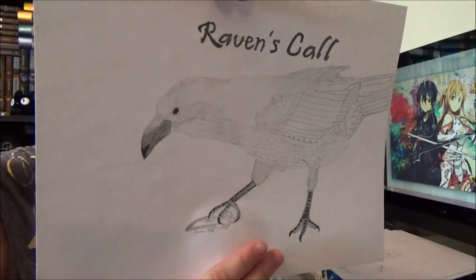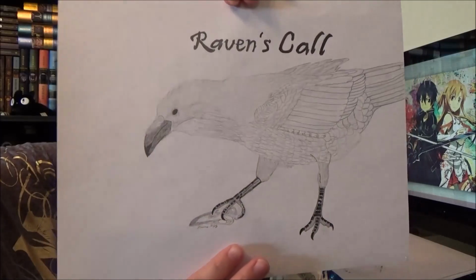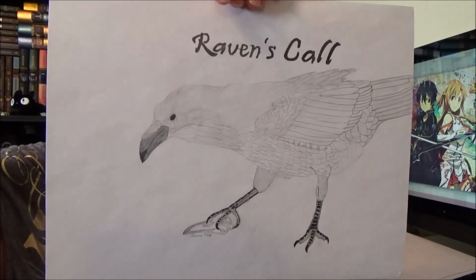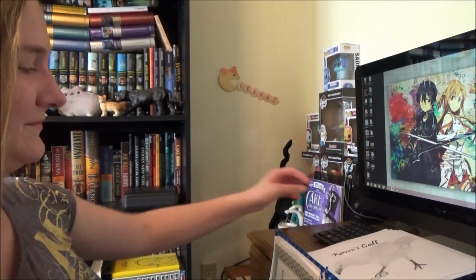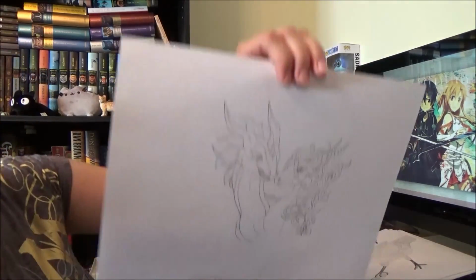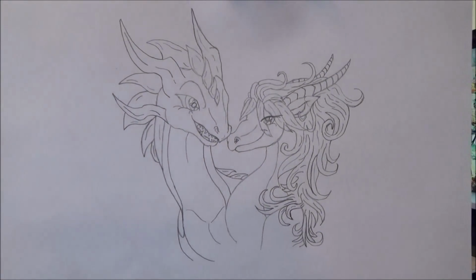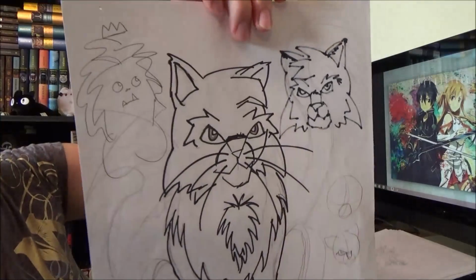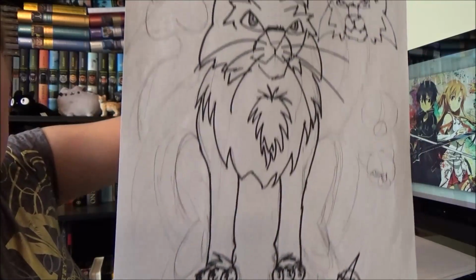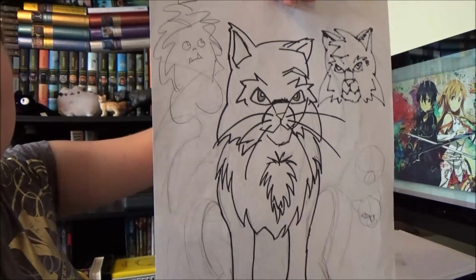It's a raven holding a raven's call. It's probably backwards on there, but I was like, hey, if I had a band, that'd be a cool band name. Some dragons. I think I did that one for Valentine's Day to give to Aaron. Come here, you piece of shit. And Aaron drew this one for me a while back, just randomly. A cartoon cat. I think that's his Sasquatch thing. He draws it once in a while. It's kind of weird.